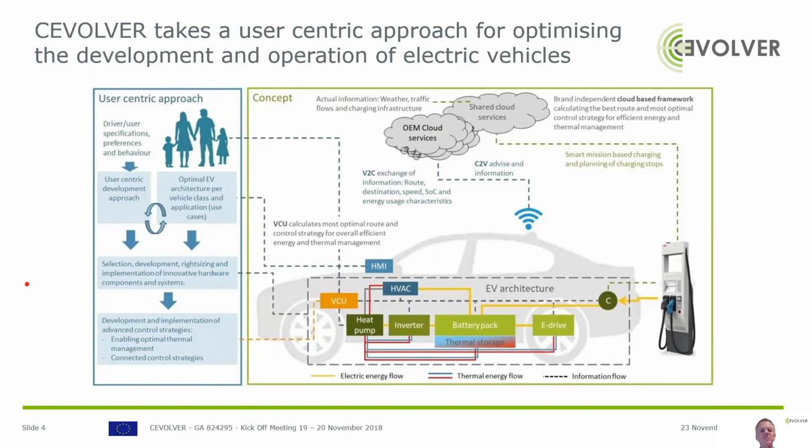Such data will help then the OEMs and its contractors understand even better the very usage of the vehicles, understand what users really need, so they can develop a better suited next generation of that vehicle.